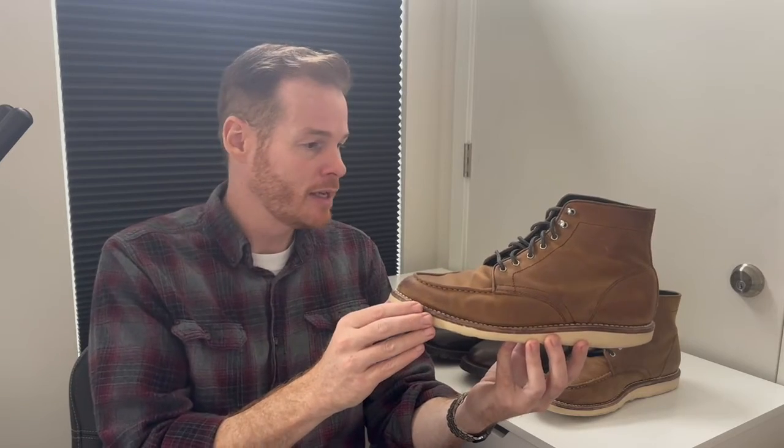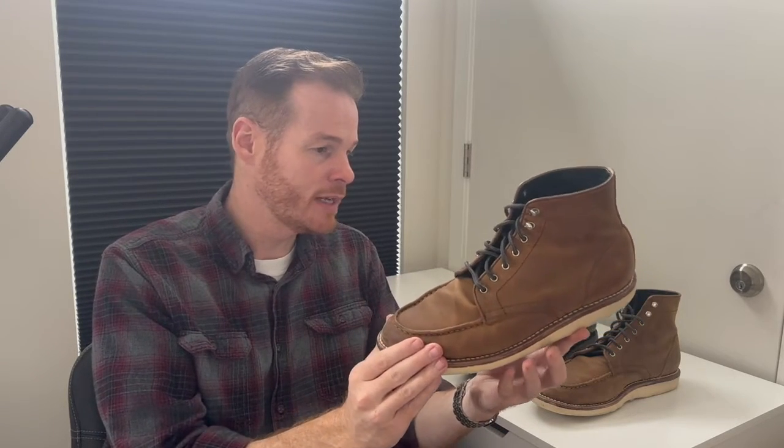I have really expensive pairs of shoes. I have cheap pairs of shoes. I have the whole gamut, and this is one of my favorite pairs of shoes. I just love it. I will get these resoled until they die, and I don't wear them enough, so these will likely last forever. And that's the one thing I want to talk about.